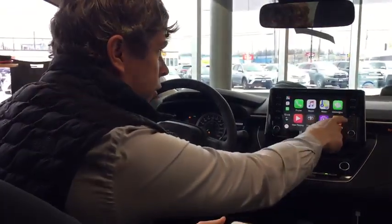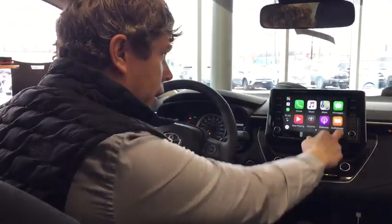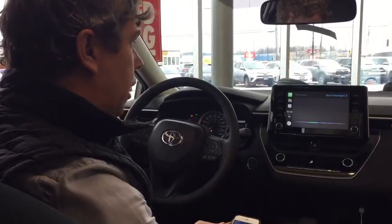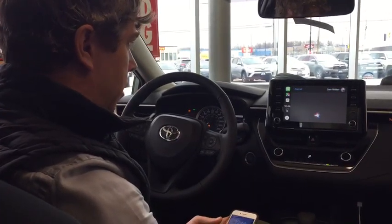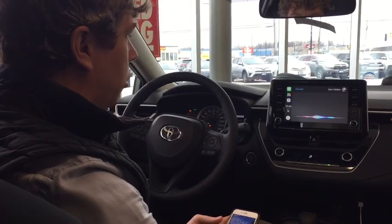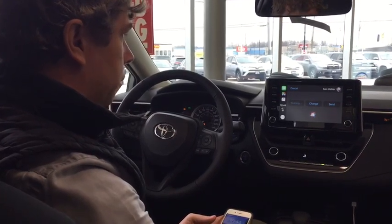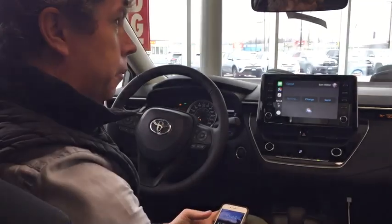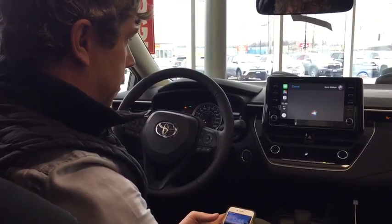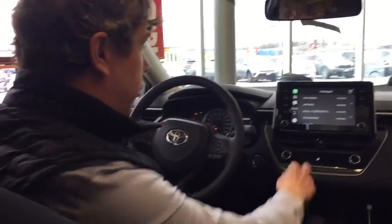A couple other quick features as well. To play music from, to send texts, to read texts. Everything uses Siri for the ability to do that. So as I send a message. Who do you want to send it to? Sam Walker. What do you want to say? Hi Sam, enjoy your new 2020 Toyota Corolla. Your message to Sam Walker says, "Hi Sam, enjoy your new 2020 Toyota Corolla." Ready to send it? Yes. Okay, it's sent. Simple as that. So easy to send messages.